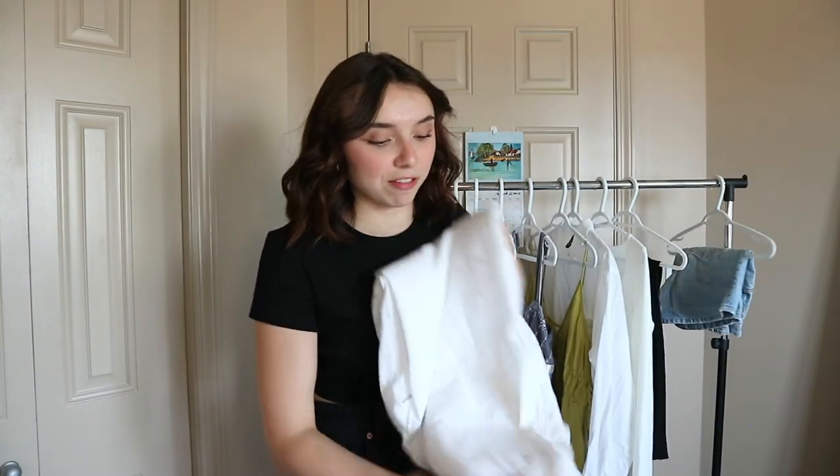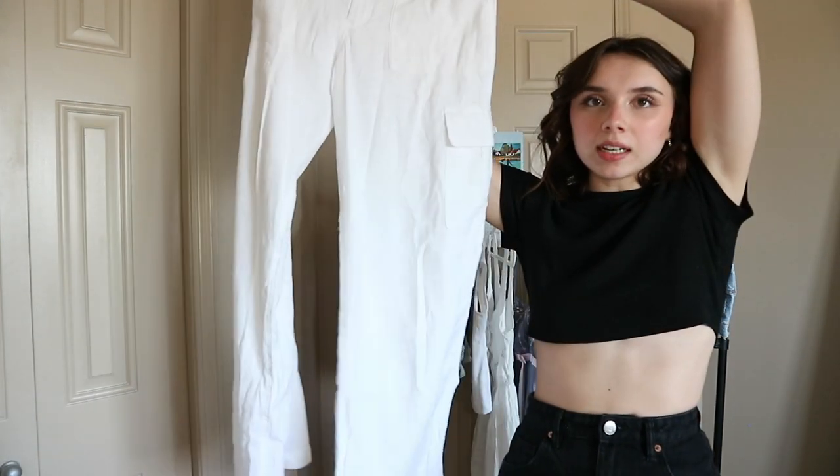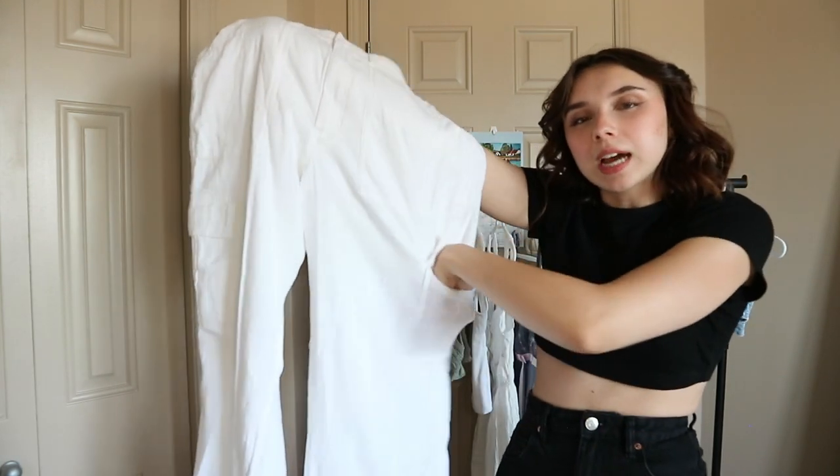Next up, this is my first pair of linen pants ever. It is from Hollister, and they're high-waisted. It's like cargo pants, kind of, a little bit. They have a stretchy band. It's not uncomfortable or anything. They're very breathable. They are also double lined, so they're not see-through.